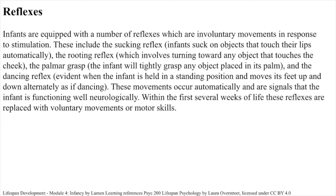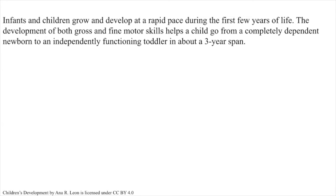Within the first several weeks of life, these reflexes are replaced with voluntary movements or motor skills. Infants and children grow and develop at a rapid pace during the first few years of life. The development of both gross and fine motor skills help a child go from a completely dependent newborn to an independently functioning toddler in about a 3-year span.